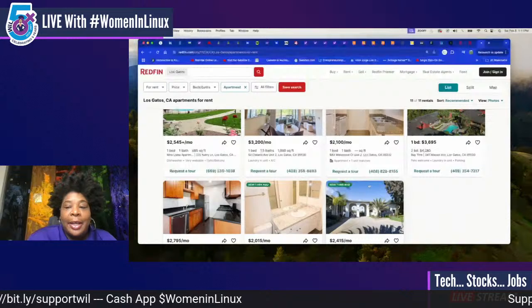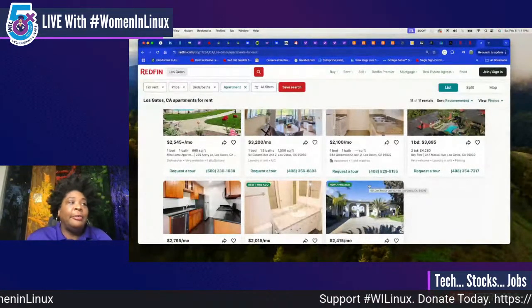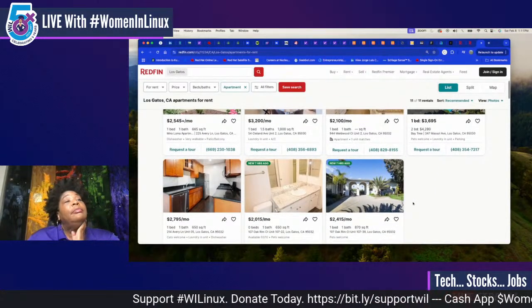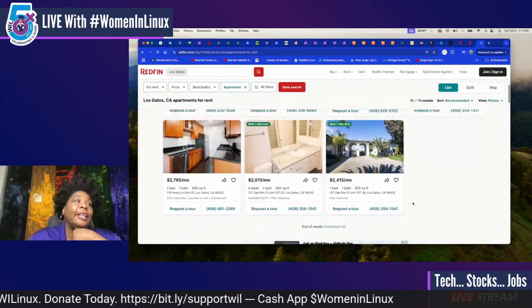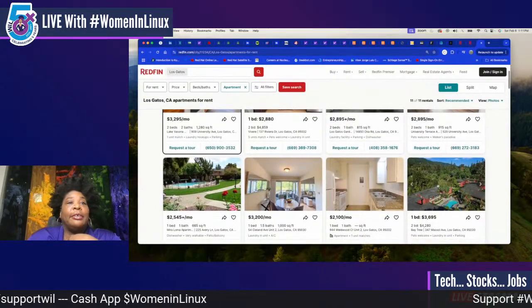So you can either buy a house or get you a townhome, because your apartments are looking steep. Looking like houses. But I get it. It's more than going to a house. I get it.